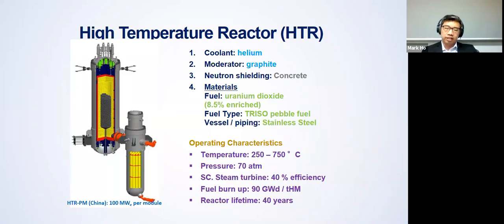So the Chinese are commissioning the prototype now. And as I mentioned, the prototype unit actually has two separate reactor pressure vessels feeding heat into one heat exchanger, which gets delivered to a turbine. So that's the prototype, but what the Chinese want to do in the future is actually have 6 units surrounding one heat exchanger, with all 6 reactor pressure vessels feeding heat into one heat exchanger and outputting 600 megawatts.